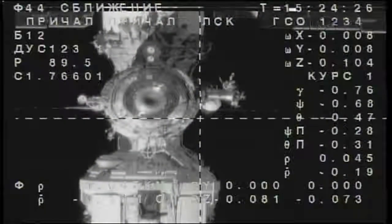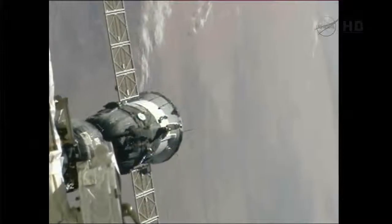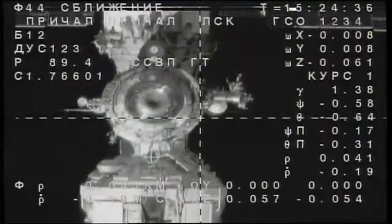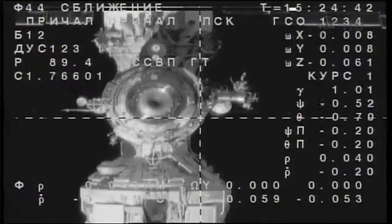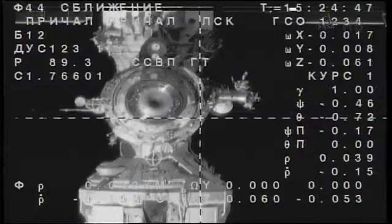Three crew members strapped in their seats in the center section of the Soyuz spacecraft in the descent module, with Kevin Ford in the right seat, Novitsky, the Soyuz commander, in the center seat, and Yevgeny Tarelkin, the board engineer, in the left seat, just 40 meters now separating the Soyuz from its destination. And the crosshairs have been aligned.